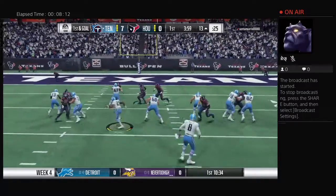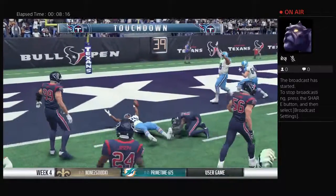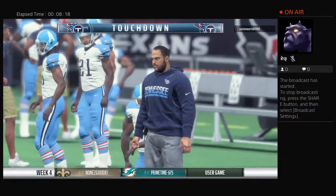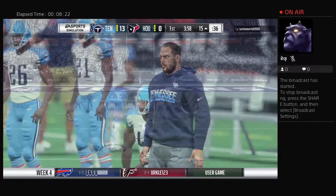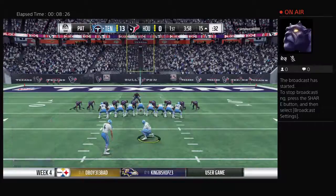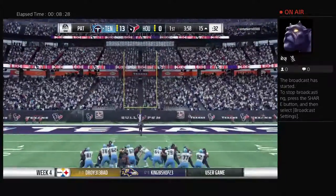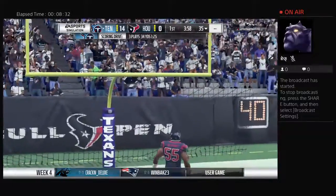First and goal. Defense with their backs against the wall. And into the end zone for a Tennessee touchdown. DeMarco Murray with his second TD of the game, his 6th on the year. And the Titans find a way to stretch their lead. And it's good to make it 14-0.